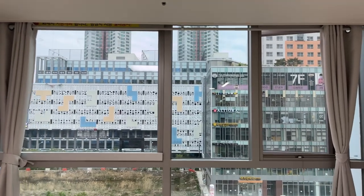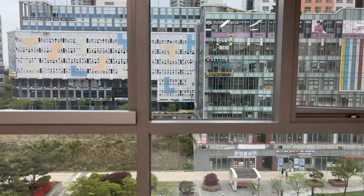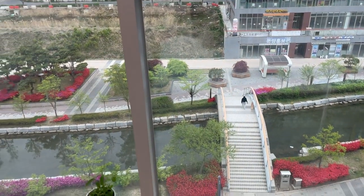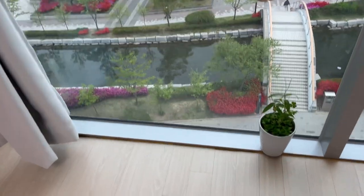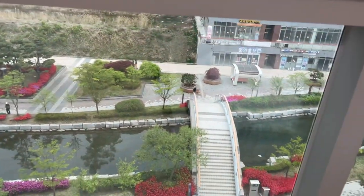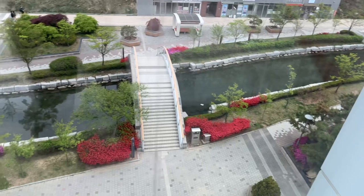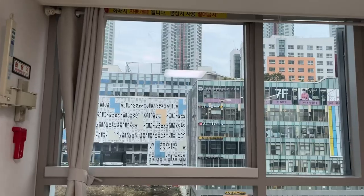Last but not least is this big, beautiful window facing the canal walk. Now, this is one of my favorite spots in the apartment. Look at the view of the canal walk and the flowers, the trees, so beautiful. I love this view so much. I journal in front of it, I meditate in front of it. It's just breathtaking, and I just love to look outside. It just makes me happy to see all the trees, the water. I just love it, guys.